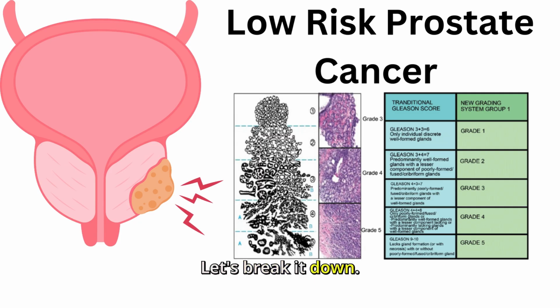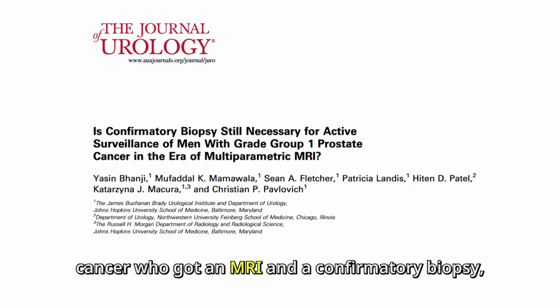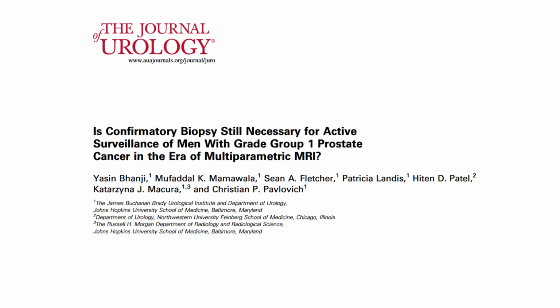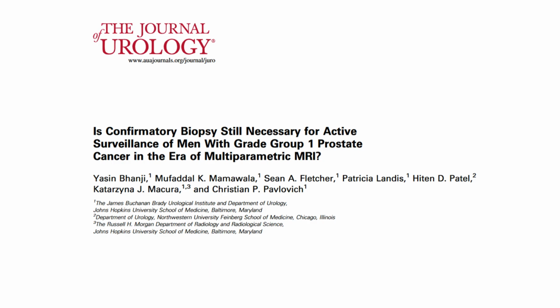Let's break it down. In this study, researchers looked at 522 men with low-risk prostate cancer who got an MRI and a confirmatory biopsy, both targeted and systematic, within 18 months. The goal? See if the second biopsy found more serious cancer.